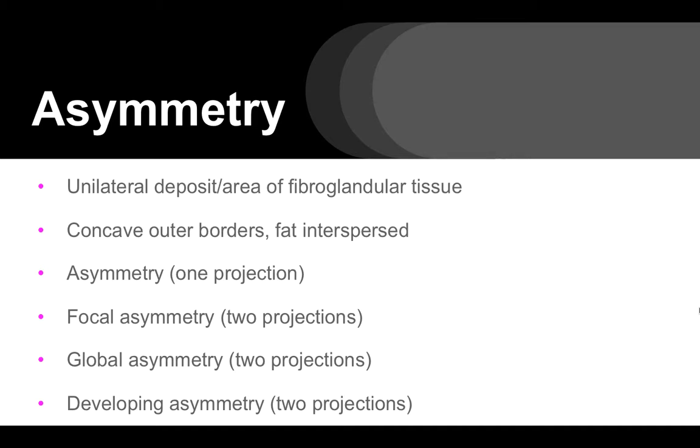Focal asymmetries have to be looked at further to make sure it is not a mass, and global asymmetries can be benign and normal or can indicate possible malignancy when there are associated symptoms or features. Developing asymmetries are new, larger, or more prominent than on prior mammograms, and this raises some suspicion.